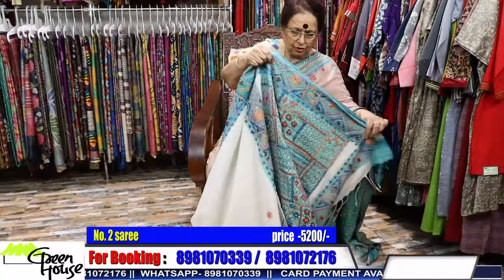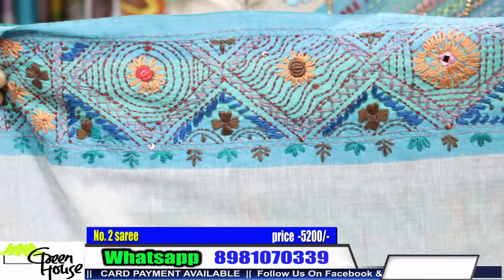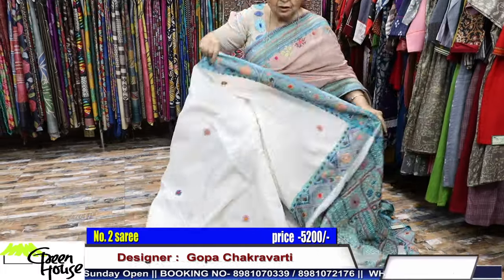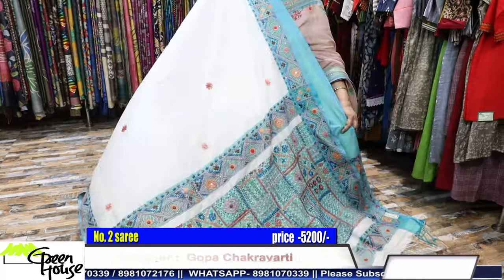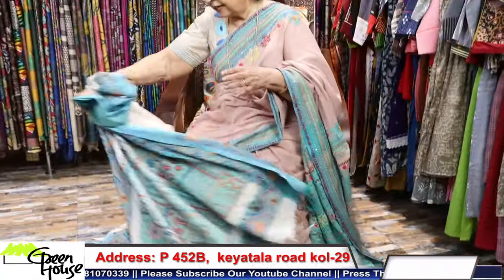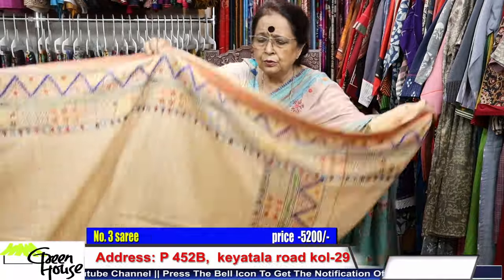Here's the blouse to match with. Or dear, you can use any kind and use these blouses somewhere else. The blouses are very useful blouses. And this will be 5200. We are giving this sari for 5200 because it has a lot of work and the quality is too good. Look at this, this makes a beautiful attire. This is the one. This is the second one which costs 5200. Here are more of the 5200 ones.